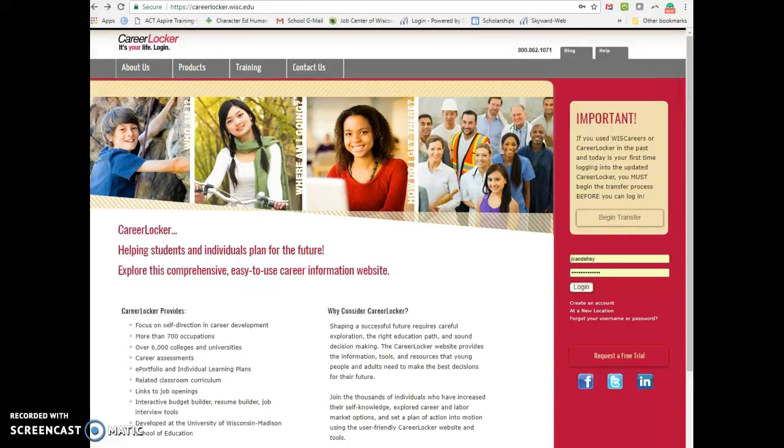So if you could log into Career Locker, you've been there last month. You were there a number of times in 8th grade if you're in the public school. It's careerlocker.wisc.edu. I also have that posted in Classroom if you'd like to copy it from there if somehow you can't get in there. But it's not careerlocker.com. It's careerlocker.wisc.edu. So if you can get yourself there to log in, if you can do that.